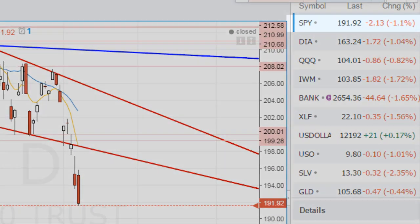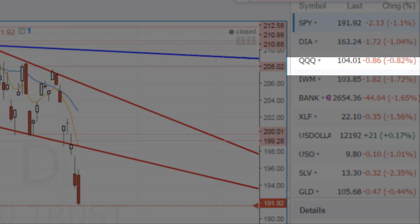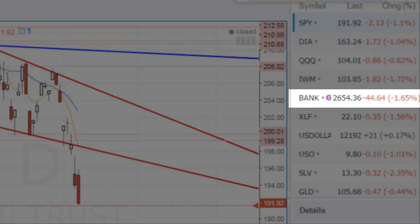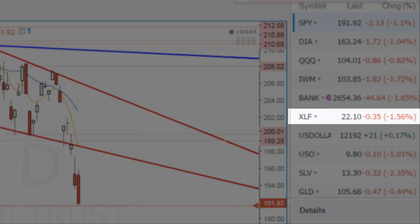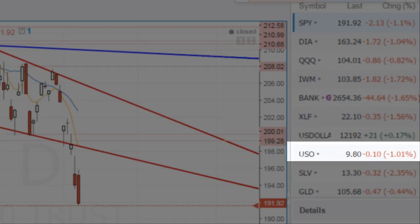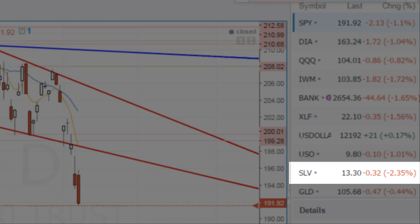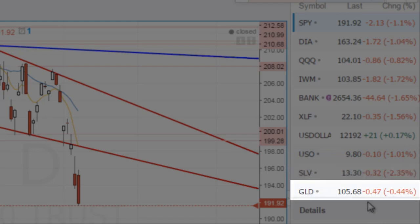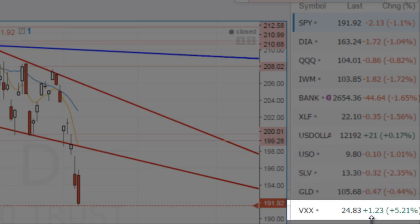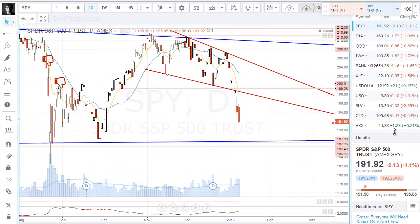The market's down 1.1%, Diamonds down 1%, NASDAQ down 0.82%, Russell's down nearly 2%, banks off nearly 2%, financials off 1.5%, US dollar up 0.17%, crude oil down 1%, silver down 2.35%, gold down 0.44%, and the VIX higher by more than 5%. And here we are looking at the S&P daily charts, and this is the all-important weekend edition.